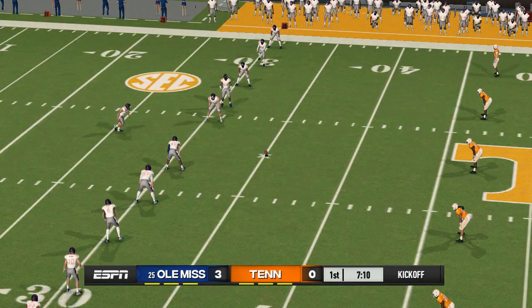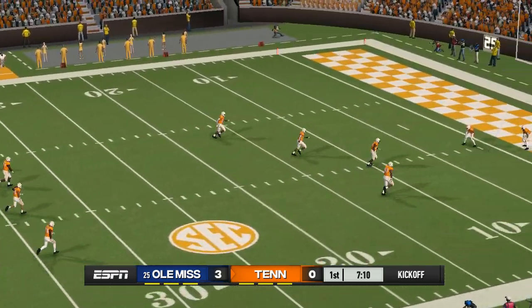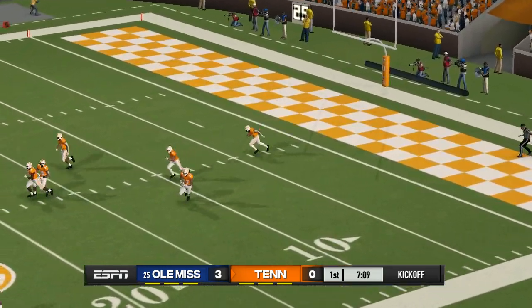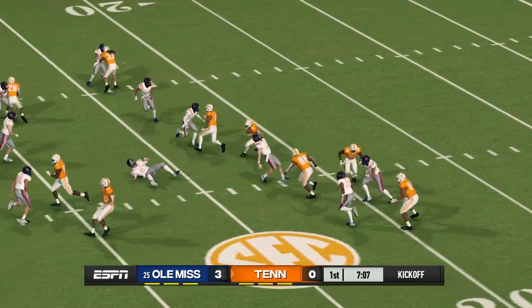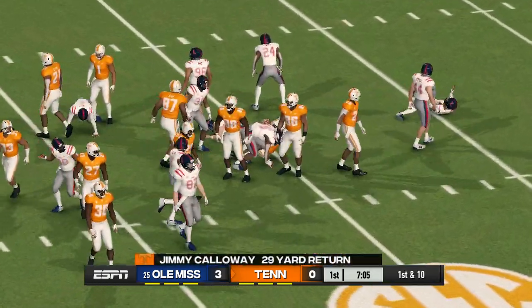They line up to kick this one away. Excellent kick. He's to the 20. Tackle made at the 27-yard line.